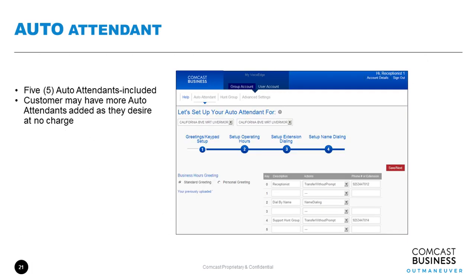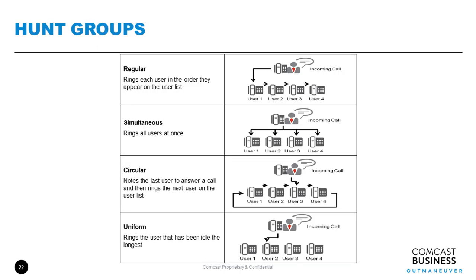Our auto attendant, we offer multiple auto attendants included at no additional charge for our service. Folks can have a single layer auto attendant, or they can actually nest auto attendants together to make a multi-tiered auto attendant with submenus. We offer various hunt group arrangements, and this is also included. There is one hunt group license per user, so as many hunt groups as the customer has extensions they can set up and be able to self-manage once initially configured.